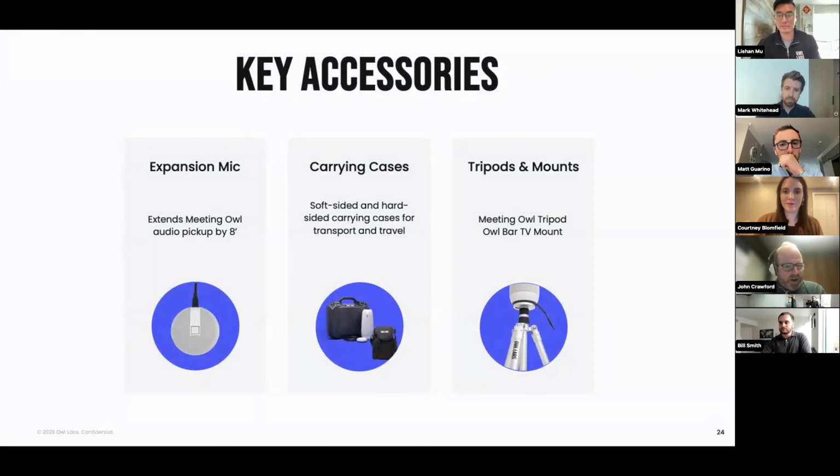And the three that we've pulled out are right here. The first being our expansion mic, which is a Meeting Owl 3 accessory that when plugged in gives you an extra 8 feet of audio range, which can be particularly handy depending on your room setup and or having some maybe quieter speakers who you want to really get some extra audio capture in front of. We've also highlighted our carrying cases, which are great for either transport and or storage of your OWL. And then finally, the tripods and mounts.